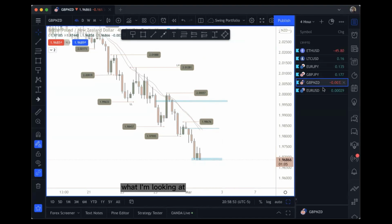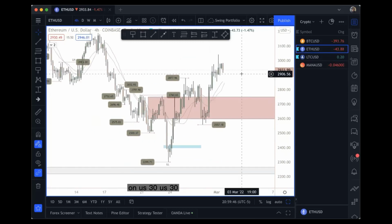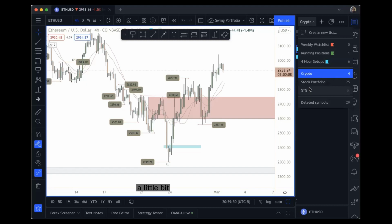So yeah, those are what I'm looking at as far as pairs that I see with really good fluctuations that don't really have much confusion in them. I'm in a sell on US 30. She made me upset today a little bit.